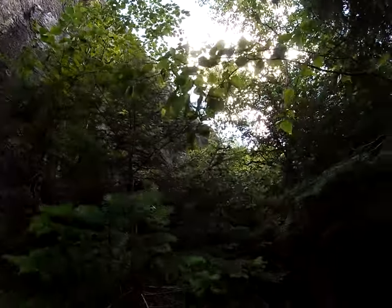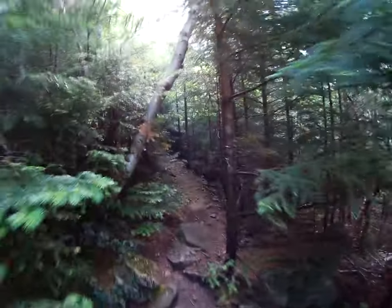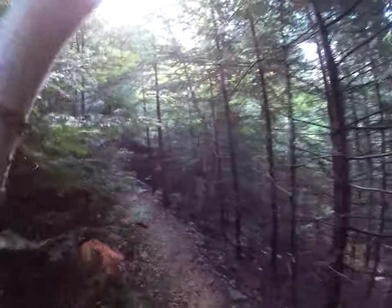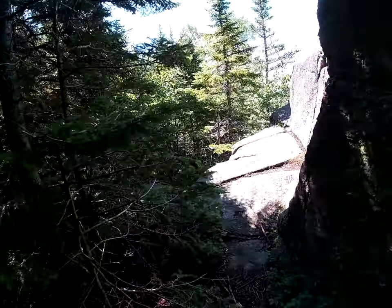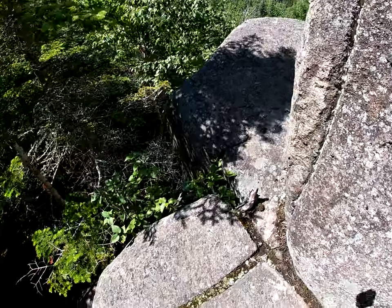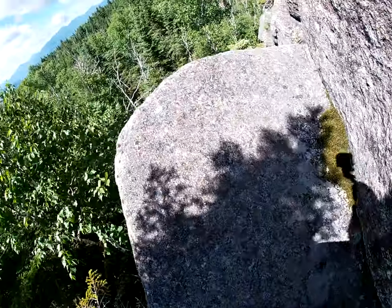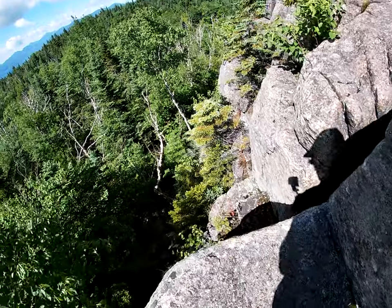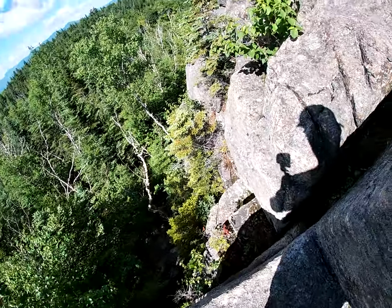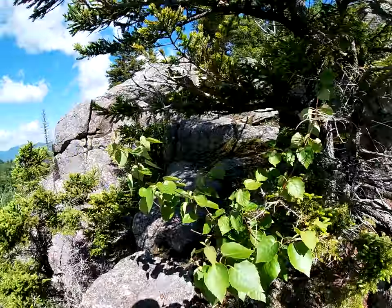But luckily our trail turns over this way. Aren't we lucky? Looks like a little side trail up to the top of this cliff and boulder area here. Whew, a little ways down there. Be careful going up here and check this out.